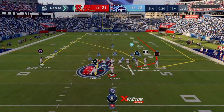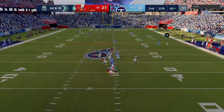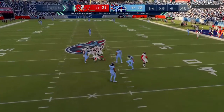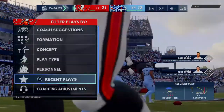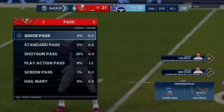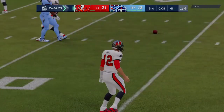Check Mike 54. So after the INT, it's Brady. Pressure comes, and the Titans able to bring him down. Sacked there by Jadeveon Clowney. A loss of 13 yards. It's 2nd down.